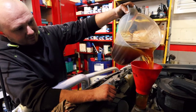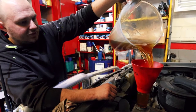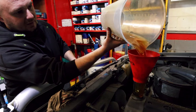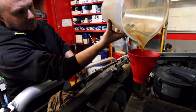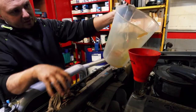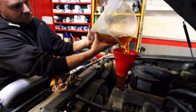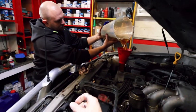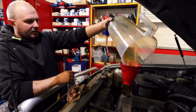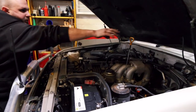Billy happens to hold 8 litres and I happen to have one of these super fancy funnels. That makes my life super easy, and all you really have to worry about is not letting it overfill out the top. Pump out some more, another 4 litres. So we're working on roughly 8 litres. Cap back on before we forget. Now we put the oil in, drop the dipstick down.